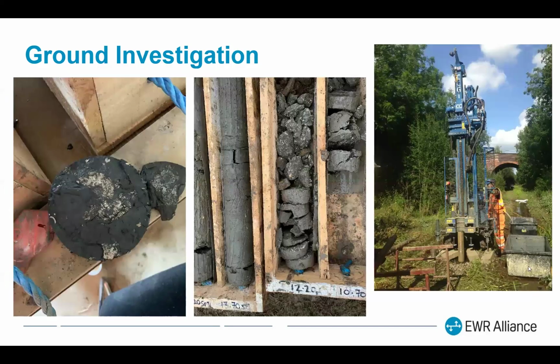And then there's just a couple of the photos that did see some sort of interesting stuff. So we've got a nice ammonite there. This was in Bletchley. The middle photo is actually at the location of the farmer's field, a couple of slides back. And then this is Winslow on the far right, which just shows the sort of conditions we were working in. And yeah, trying to get a drilling rig out there, it was quite wet as well.